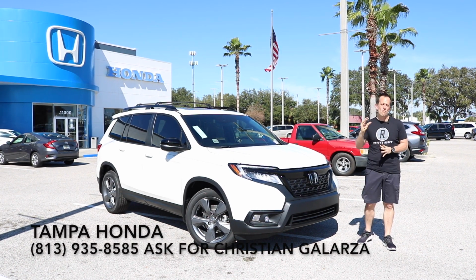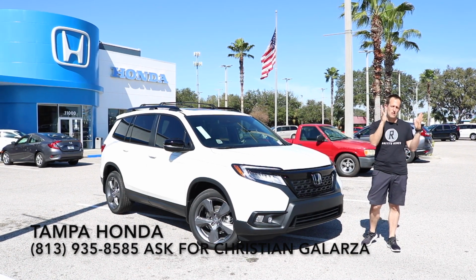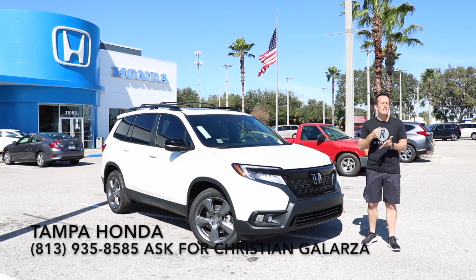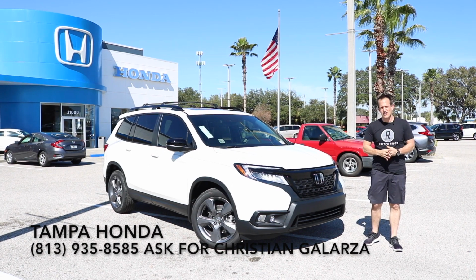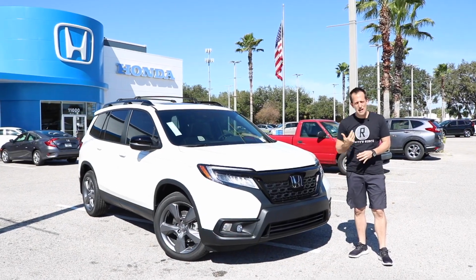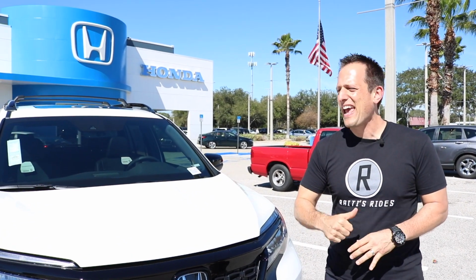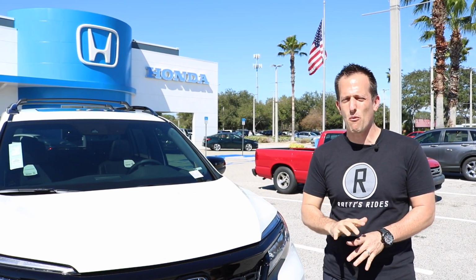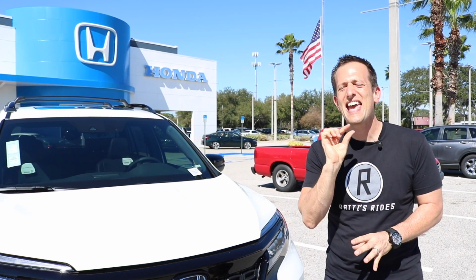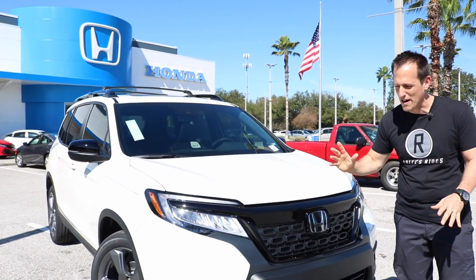I'm back here at Tampa Honda. The Honda Passport was originally made all the way back when I graduated from high school, 1994, and it was produced from 94 to 2002. Well, guess what? Times have changed since 2002. The SUV market is ablaze, and Honda has decided to bring back this very popular name badge into the SUV segment. What we're going to see with this 2020 Passport is that it really is going to fill a gap in Honda's lineup. It just hits that sweet spot. Let's dive right into this all-new 2020 Honda Passport.